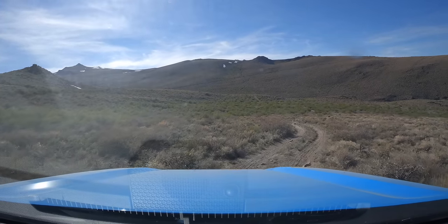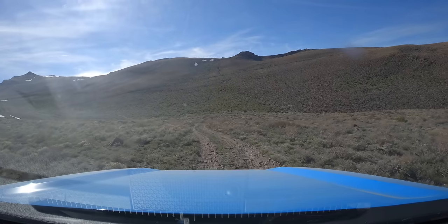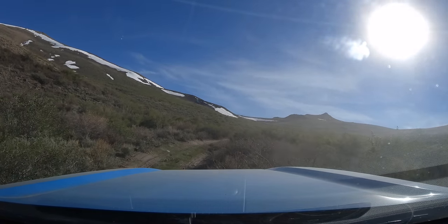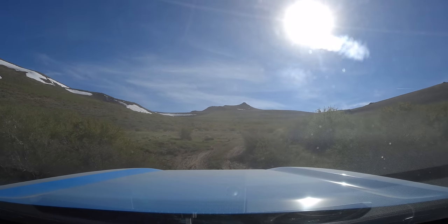The bypass was shown on the map as a four-wheel drive only road, and although it wasn't tough, it did get narrow in spots. Thankfully, we made it through with no problems and were able to skip all of the snow.